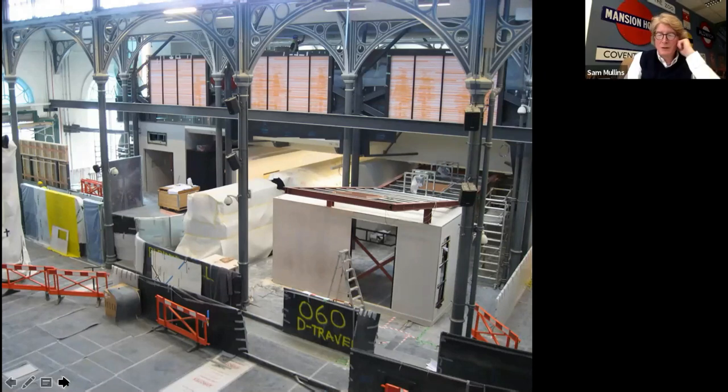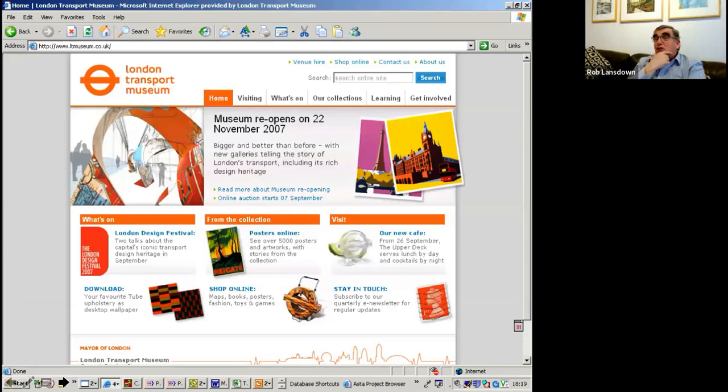And this is not very long before opening. I seem to remember we got so tired of the builders never apparently leaving that we had a weekend when we all came in and spent most of the time filling skips with all this protective covering and so forth from inside, just to get a move on, to get them out so we could get open. Yeah, it was a huge museum-wide team effort.